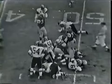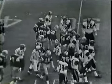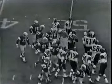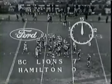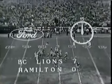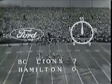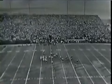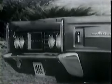Cap gives to Swift. Swift is hit hard by Gino Cepatelli and Angelo Mosca as the gun sounds to end the first quarter. The score, 7-0 in favor of the British Columbia Lions. The network telecast of this game between the BC Lions and the Hamilton Tiger Cats is coming to you from CNE Stadium in Toronto.